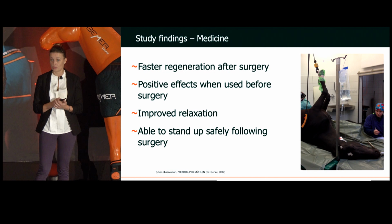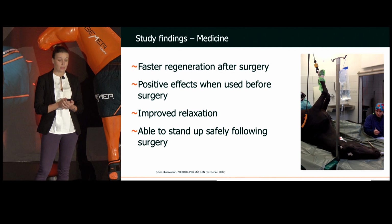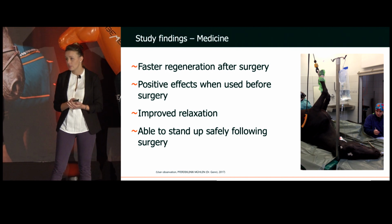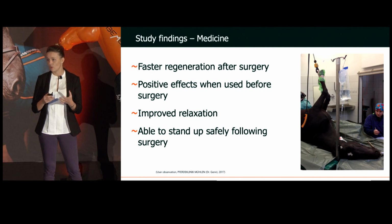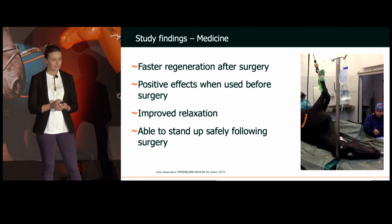which again indicates faster possibility of regeneration for the muscle following the surgery. On average, horses treated with the BEMER horse set before surgery spend a longer period of time lying on their side in the recovery box, and this means greater relaxation and encourages horses to stand up in a safe way. Everybody who has seen horses standing up after surgery knows how much risk there is if the horse is not ready to stand up, but they try to stand up. So this is a very, very nice study showing us that BEMER can help horses to just relax and stand up when they are ready. Yay, exciting!